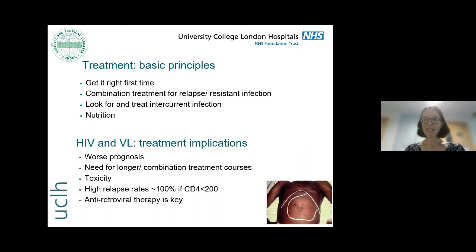Obviously, these patients tend to be very unwell. They tend to be immunosuppressed from the leishmaniasis if they're not already immunosuppressed from other causes. It's important to look for and treat intercurrent infection, including bacterial, and also think about sending beta-D-glucan, galactomannan, screening for fungal infection. And of course, in these very cachectic patients, think also about nutrition.